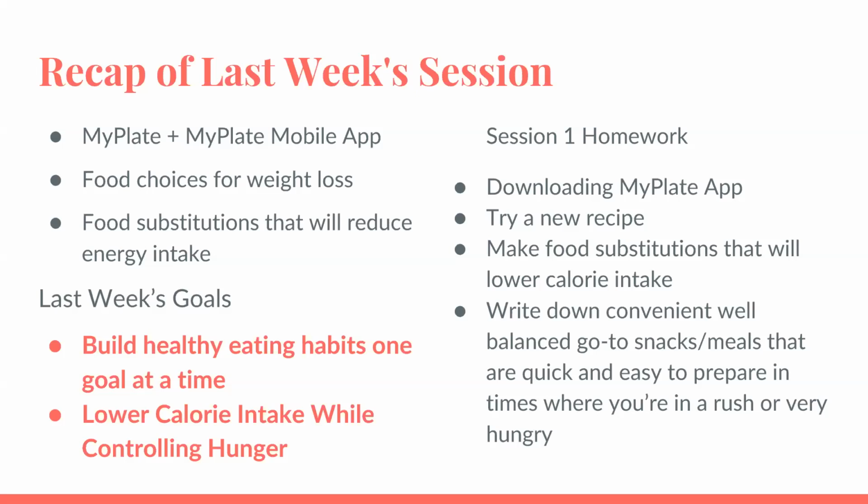We don't want you to get too wrapped up in the numbers. The goal is to build healthy eating habits, one habit, one goal at a time. I think it's more effective than a huge overhaul and trying to change everything at once. Adopting new habits over time is more reasonable, and it's something you can probably stick with more efficiently. We also want to lower our calorie intake but control our hunger, and this is what we discussed last week with the food substitutions that will reduce your energy intake.